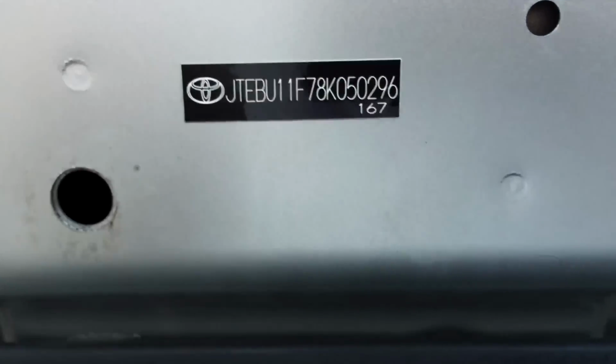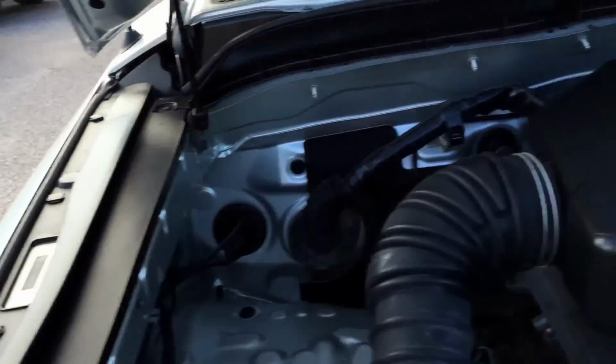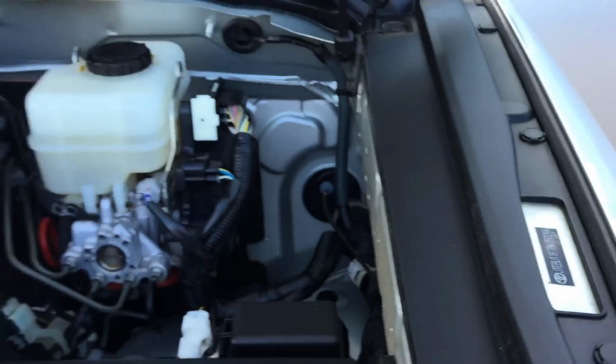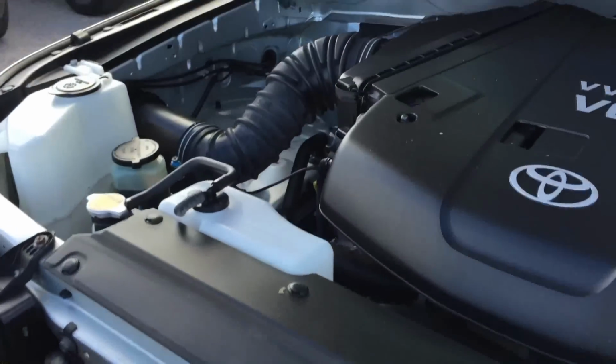All right. There's the VIN where you want to see it. VIN on this fender. Let's see. New battery over here, obviously, and the VIN right here. And there's really not much to talk about here, which is good. It's very boring.